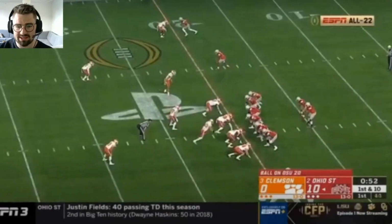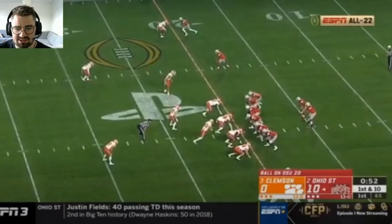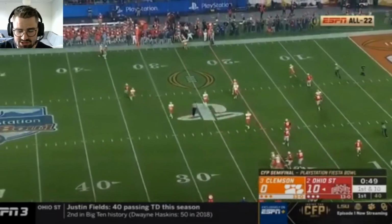He covers 0 man, lined up right here, 10-yard cushion off the wide receiver. Has a good anticipation of him, doesn't get more depth than necessary. Breaks on the ball nicely on this 5-yard out. Comes out there quickly, forced the incomplete pass.